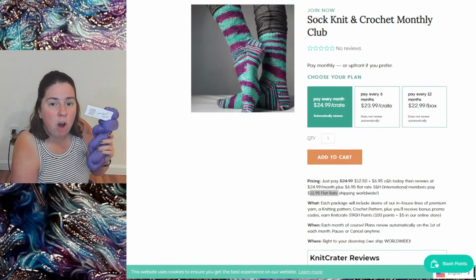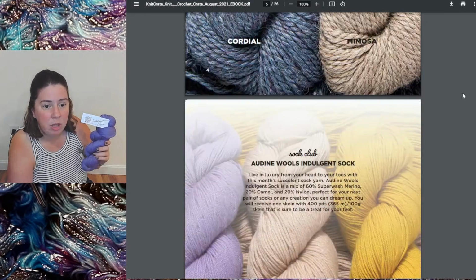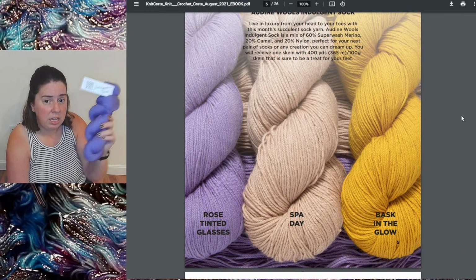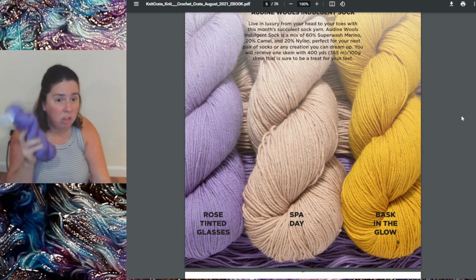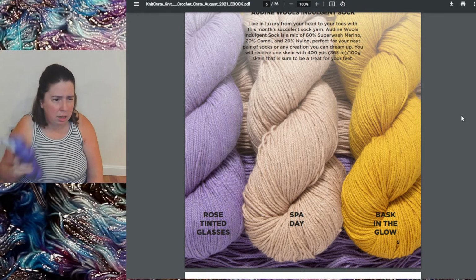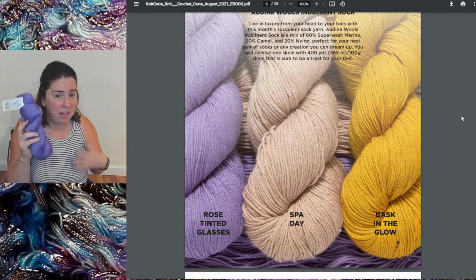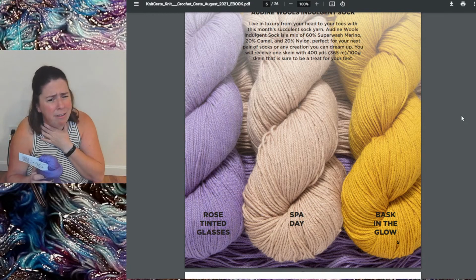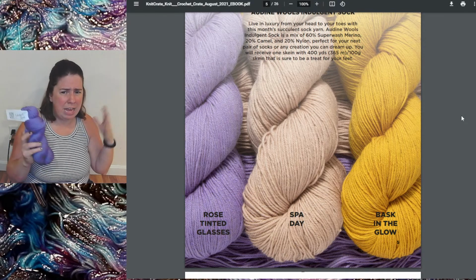Let me go back to our Inspirations magazine, because for all that there's 2 patterns in the magazine to use with this yarn, technically you have all 4 patterns that you can use. And last month we realized that one of the clubs was like a month behind and so didn't really seem to fit the theme. This I think fits, I think we're maybe back on track because this fits the indulgent theme. The Rose Tinted Glasses, but Spa Day and Bask in the Glow, those fit more than they fit that neon theme from last month.